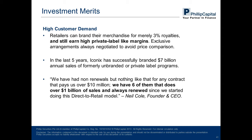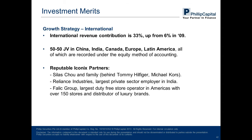Also, there are exclusive arrangements. Something that's found in Walmart will not be found anywhere else, not on Target, not on e-commerce. This helps to avoid price comparison, or rather this phenomenon called showrooming. In the last 5 years, Iconix successfully branded $7 billion of annual sales, which is roughly equivalent to more than half of today's annual retail sales. They have 6 multi-billion-dollar brands, which they manage to renew every year because the retailers are in very high demand for it.